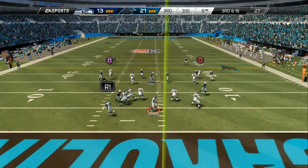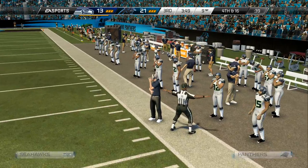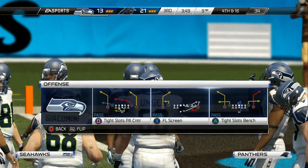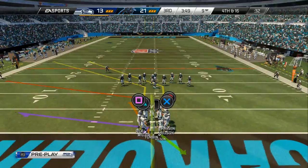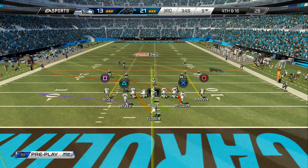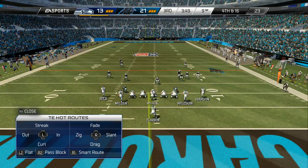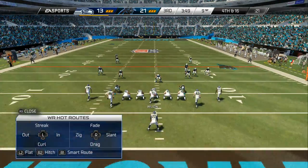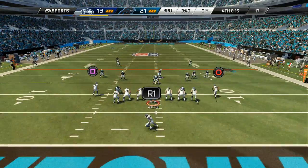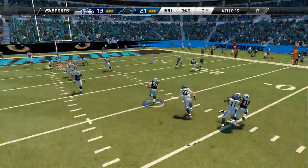It'll be third down. He's looking to the right here on this throw. Ball's incomplete. Fourth down coming up. Looks like they'll go three and out on this series. Russell Wilson has it under center. Ball's picked off.